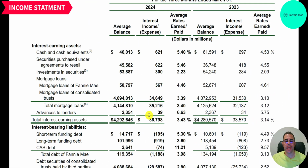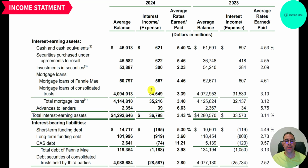Here's a breakdown of the interest income, the $37 billion. $600 million is on cash and cash equivalents. So that's the interest they receive on the cash they invest. Maybe it sits in a checking account, maybe they put it into a bond. They also receive $600 million from securities purchased under agreements to resell. $300 million in investments in securities, $567 million in mortgage loans, but most of their income is on mortgage loans of consolidated trusts, $35 billion.